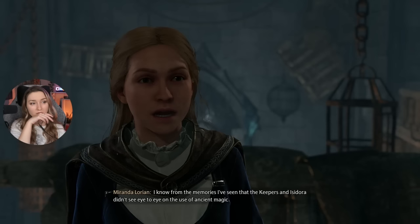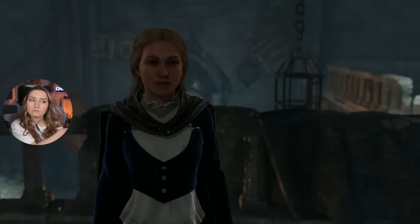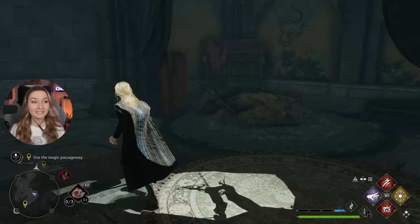Isadora should not have had to keep all this secret. I know from the memories I've seen that the Keepers and Isadora didn't see eye to eye on the use of ancient magic. But I don't understand why she seems to have gone to such great lengths to tell her story without their knowledge. I wish you could see one of her memories. So do I. Perhaps completing the triptych will shed more light on all of this. So is this the third and final Revelio piece?